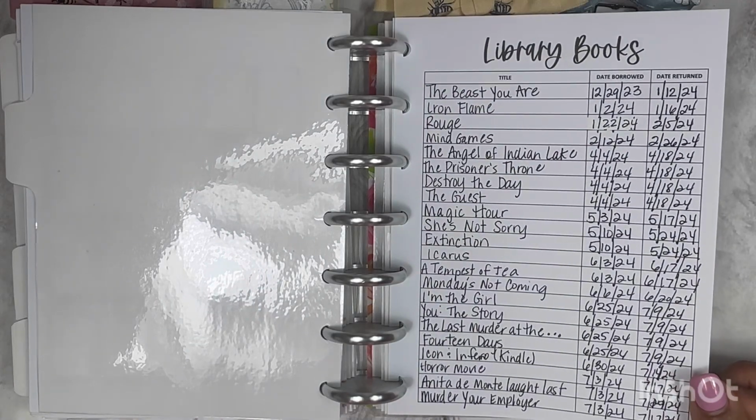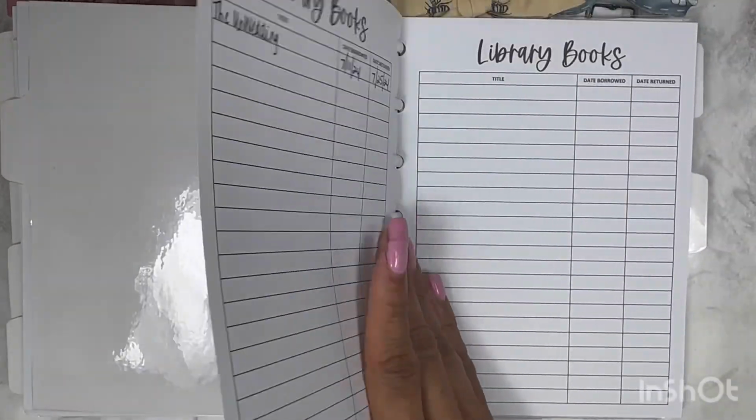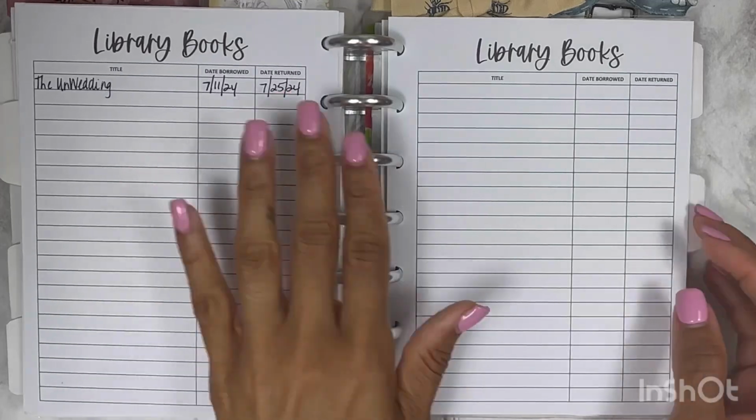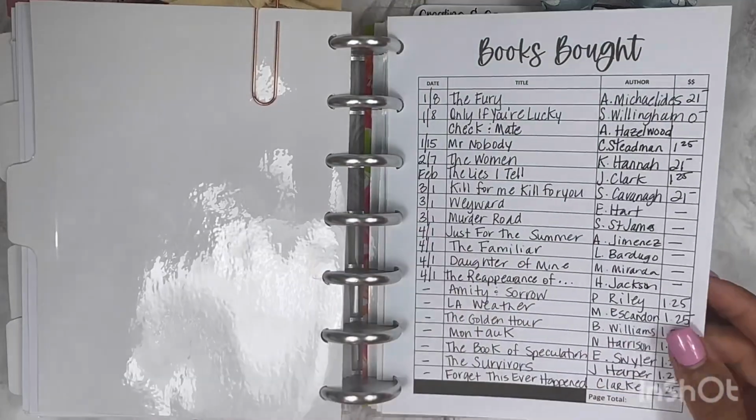And so I just put them here, just kind of keep a list of books when I check them out and then when I need to return them. And then here, these are the books that I buy.